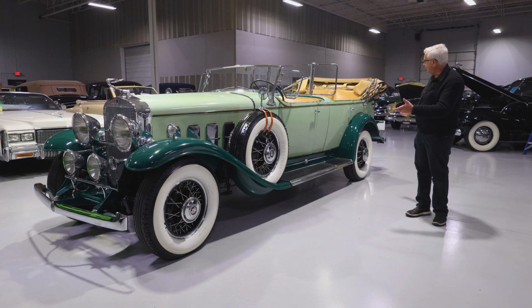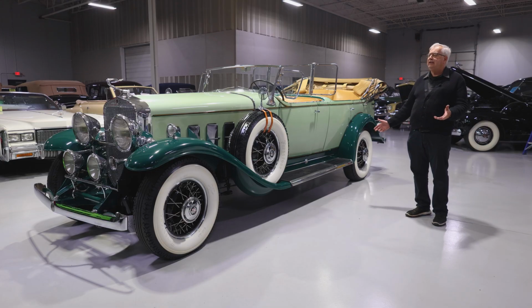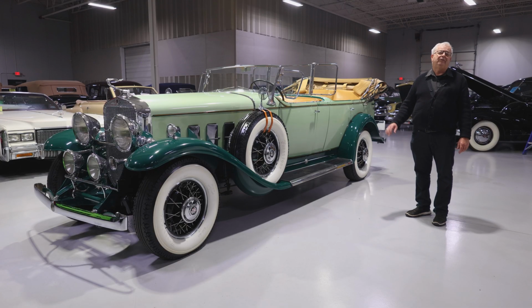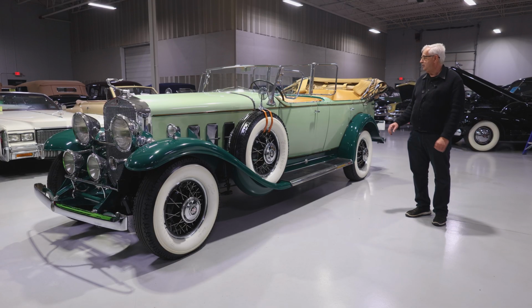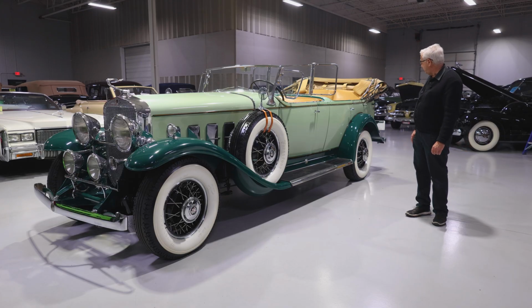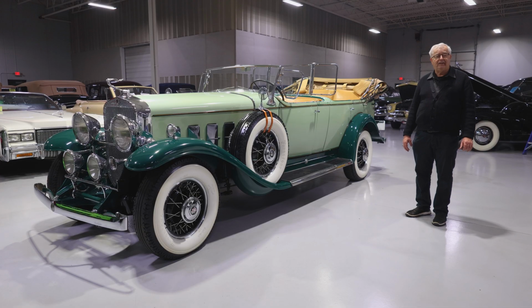Of course, this is one of those cars. There are so few of these out there. If you're looking for one of these, boy, they don't come available very often, but it is just one of those truly full-blown classics, needless to say, and it goes down the road really nicely. It is just a very, very lovely automobile.